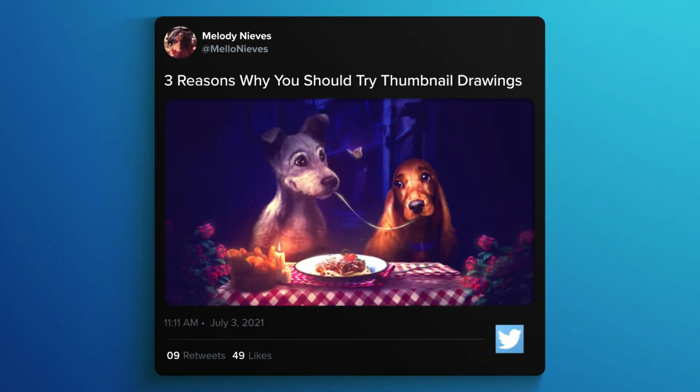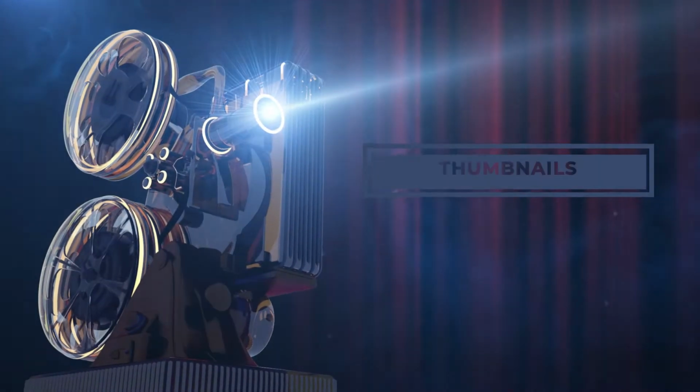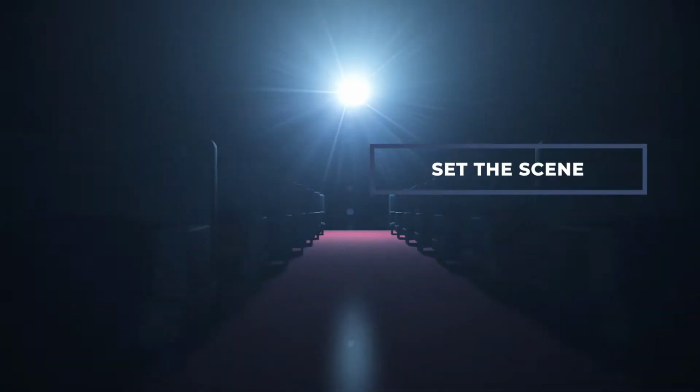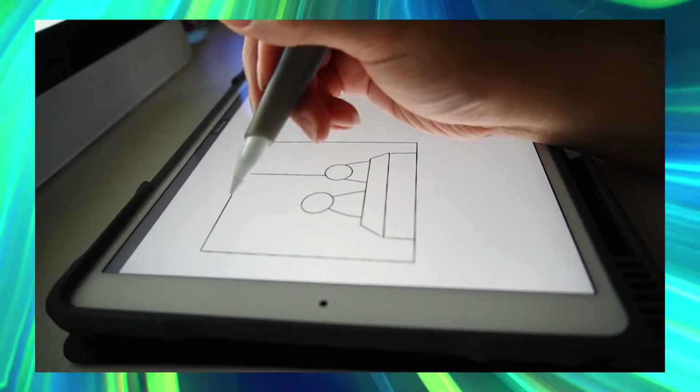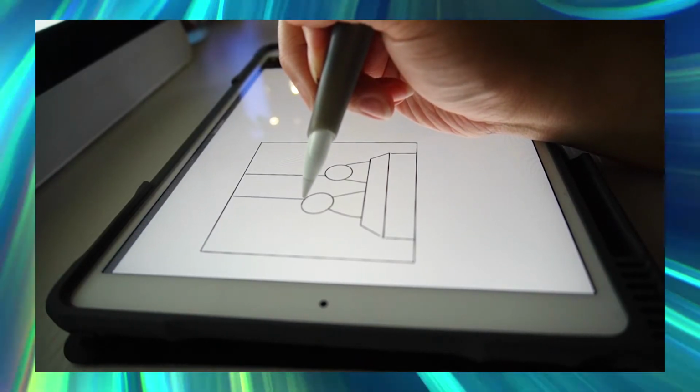Here are 3 reasons why you should try thumbnail drawing. Reason number 1, thumbnails set the scene. Think of thumbnail drawings like the scenes in a movie. Each sketch captures your art as if it were a still frame in the major motion picture of your mind.